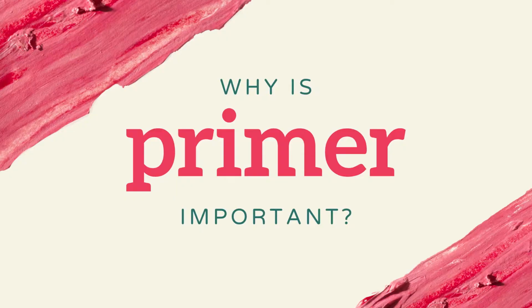It's going to provide a barrier between your skin and your makeup. It's going to allow your makeup to glide on smoothly and last longer. All good things. Primer is important for a lot of reasons, one of which is that it's going to lock in that moisture because of that barrier. So it's going to keep your skin hydrated all day long from the effort that we put into our skincare routine. And then it's also going to even out your skin tone.